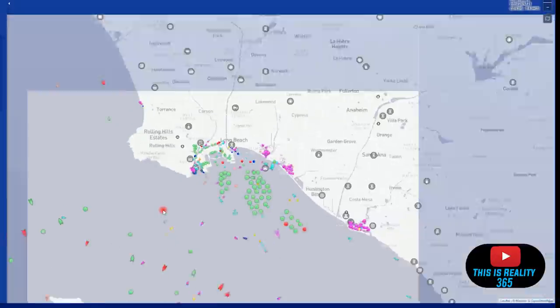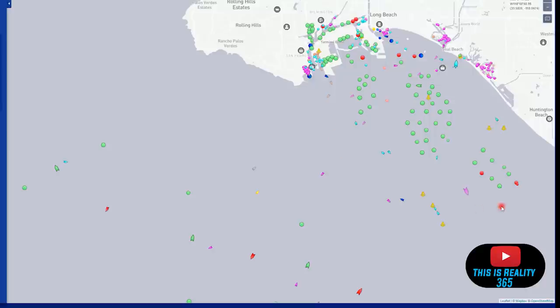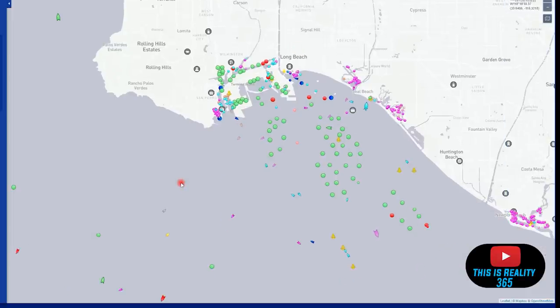Now, I did a video around 2 weeks ago, and at that time, we had a total of 91 ships that were out here. Those ships included the ships that are in this area here and in this area right here. Now, at that time, we did have a total of 45 ships that were either docked or moored. It wasn't a big difference, but we did see that there was a slight improvement.